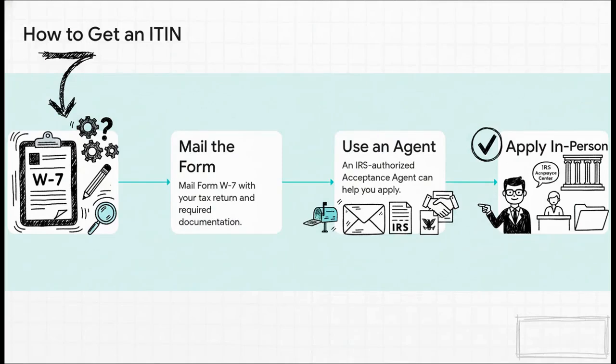So what if you do need an ITIN? How does that even work? Well, there are basically 4 main paths you can take. You always start by filling out Form W-7 from the IRS. After that, you can mail it in with your tax return, you can get help from a certified acceptance agent, or you can even apply in person at a designated IRS center.